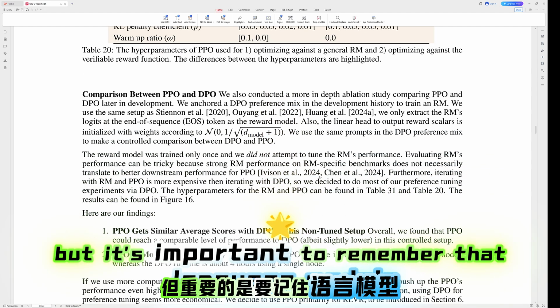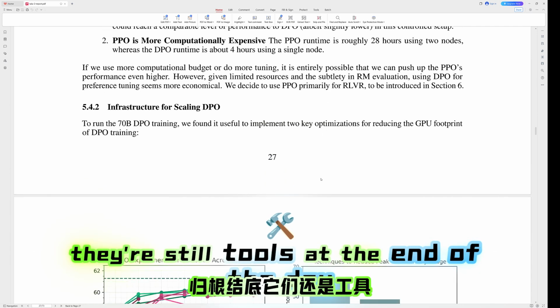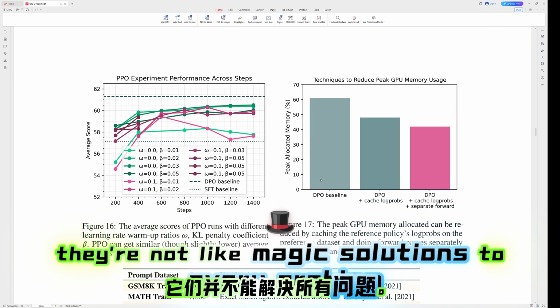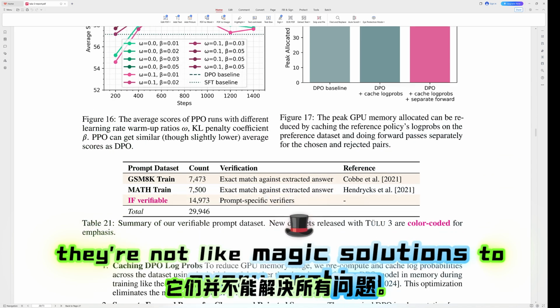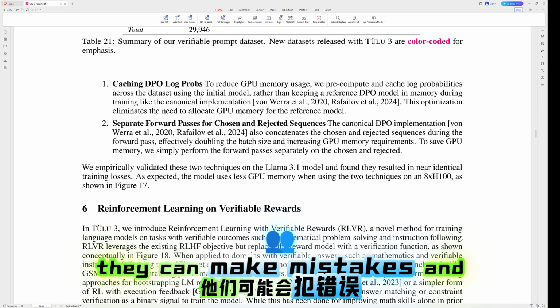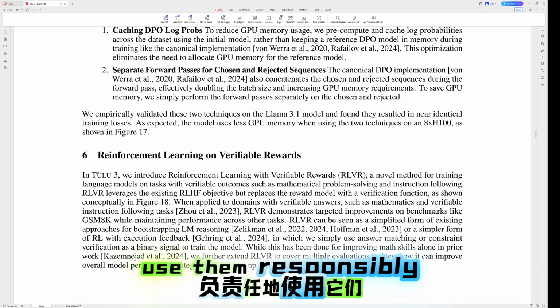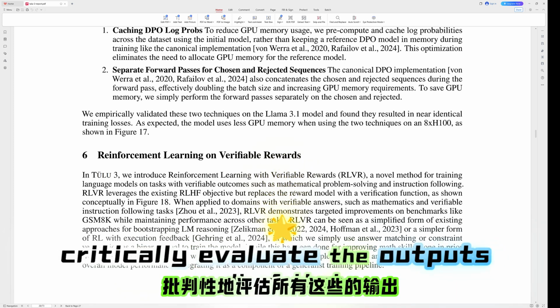but it's important to remember that language models, even the advanced ones like TÜLU 3, are still tools at the end of the day. Tools, yeah. They're not magic solutions to every problem. Right. They have limitations. They can be biased. They can make mistakes, and they can definitely be misused. So it's crucial to use them responsibly, critically evaluate the outputs, all of that.